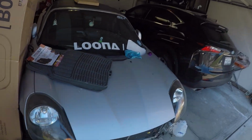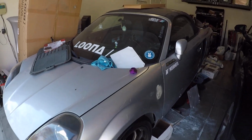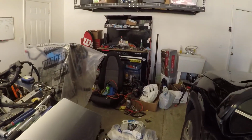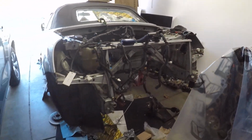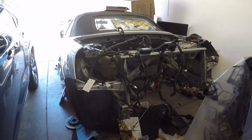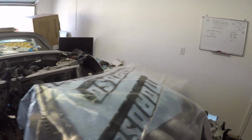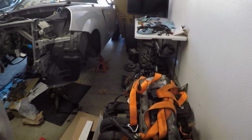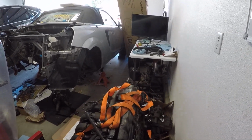So for now, let me just show you the MR2. So this is what it currently looks like at this moment. Yeah, there's a bit of a mess. We're renovating my bathroom right now, so there is some other foreign stuff here, but other than that, yeah, the engine, the old 1ZZ, has been taken out. I was definitely doing some work on it before I got bombarded with classes. I do have some videos, but I just never got around to editing and posting them, just because of my busy schedule.